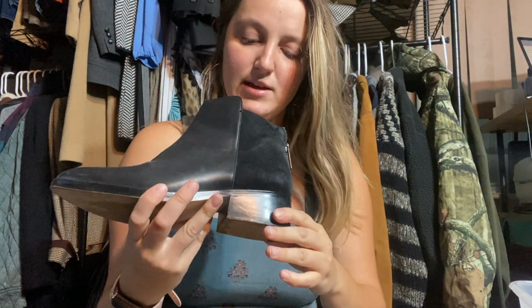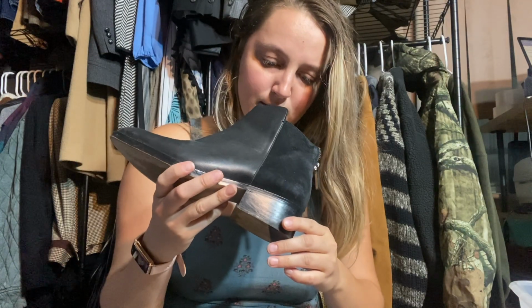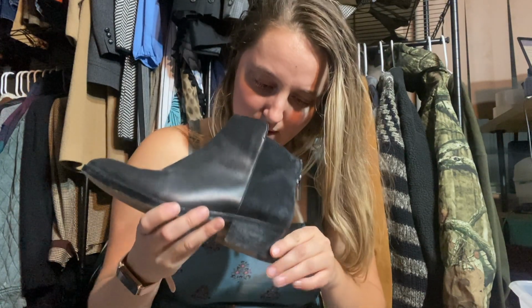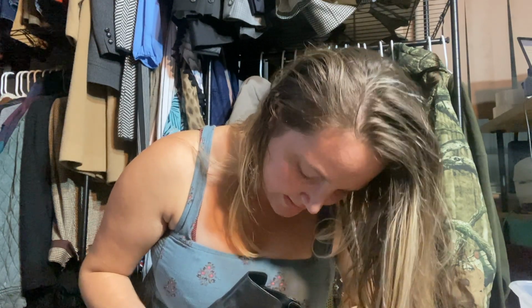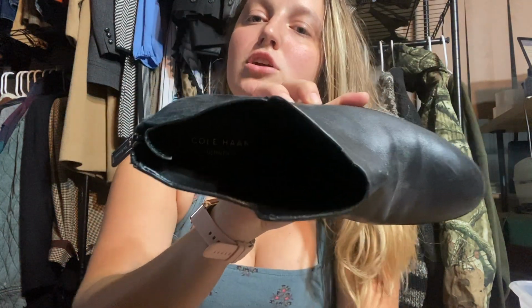And the last thing, these are the other item that I went back and grabbed in a rush, and I was actually kind of glad that I did, so I didn't really get to look them over much yet. But these are little Cole Haan booties. They say Grand OS Cole Haan signature. There's no way you guys are gonna be able to read that.